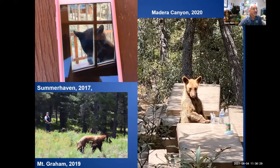These are classic shots of what we deal with on a year in, year out basis. On the right, we have a bear that wandered into a picnic area and cleared out a bunch of picnickers. That bear eventually moved off.